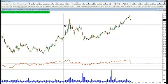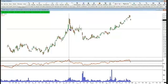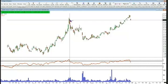overbought territory. In fact, the level that it attained on the 14th as it peaked was 83.57. That's kind of in your extreme level. Then it got up to 80.81 on January 22nd. And last time, going back to September 14th, you had this little bear sash candle, and you had follow through on the next trading session.